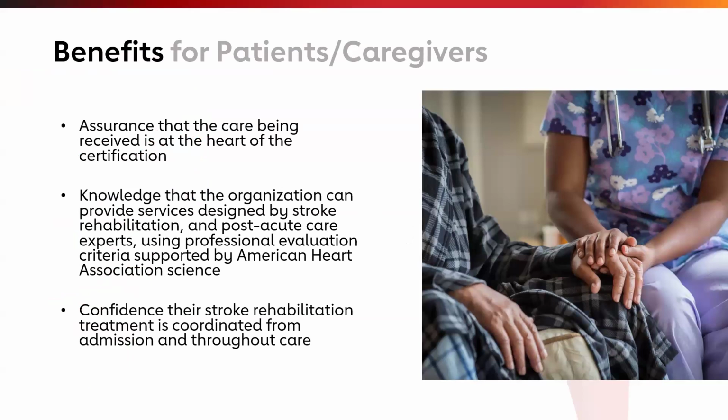So what are the benefits of certification? If we were to go back, and I'm not telling you to go back on the slides, but if we look at our standards, probably at the center of everything is what is happening with the patient. And that's where, as Dr. Duncan shared, the guidelines are really developed to provide optimal care for the patient.